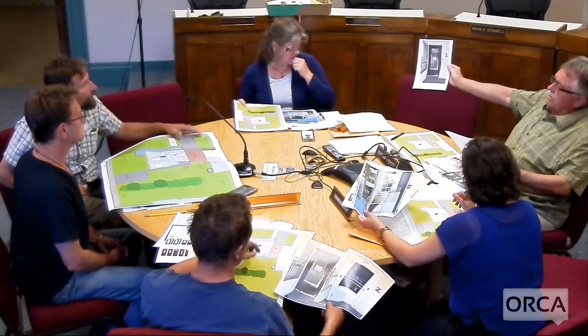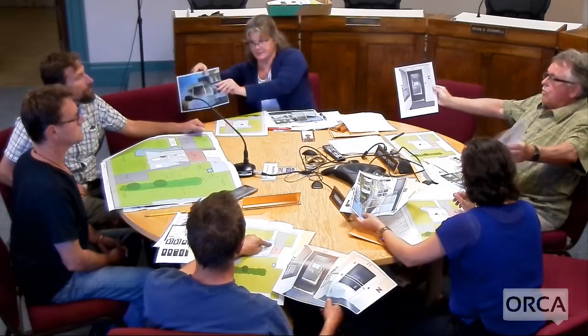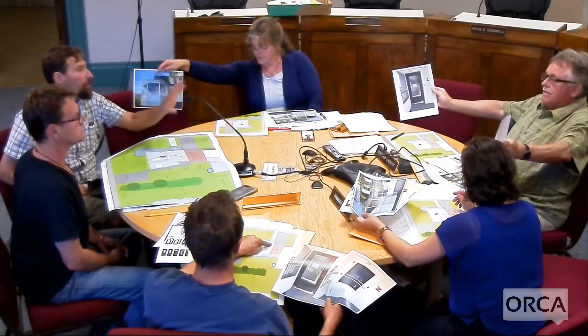Is that the front door? That's the existing, yes. And then this is the porch door? That's the storm door for the front door. So those are the types of doors that we'd like to mimic in the new location. And the new location is described in this plan. It's off the porch here. The blue porch. You can see it, the in-swing. Right here? Right there, yeah.